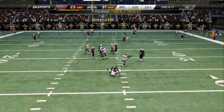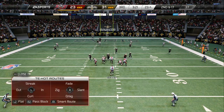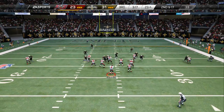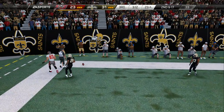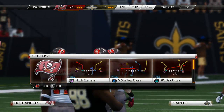The defense gets the sack. Pressuring the quarterback, that's what you love to do in the NFL from the defensive side. That time, the blitz. It was quick, it was fast, and they get a sack on the quarterback. The throw to the left. Pass is made, and it's incomplete. The hit jars the ball out.